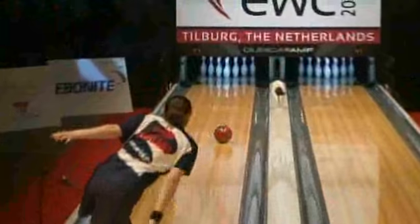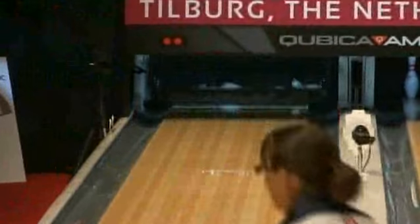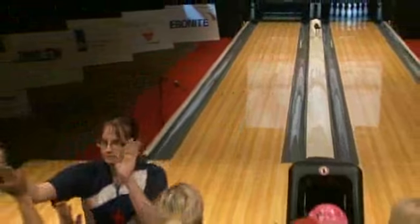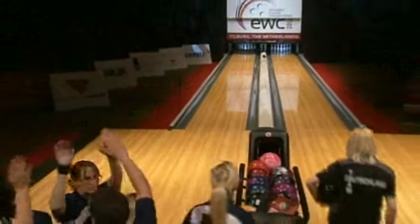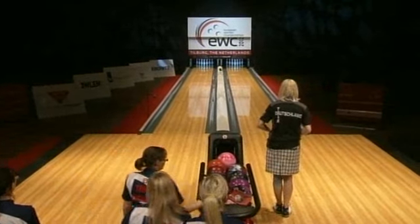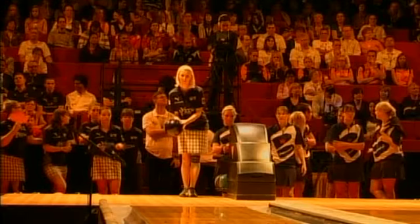Let's see what Lisa John does. Looked really good off her hand. The English have a really good look on this pattern. They do. When they heard yesterday they were going to bowl the long, they were relieved. Yeah. They were kind of relieved.